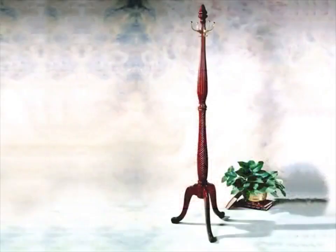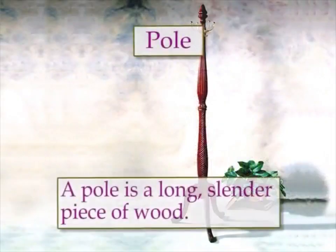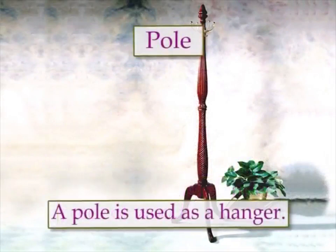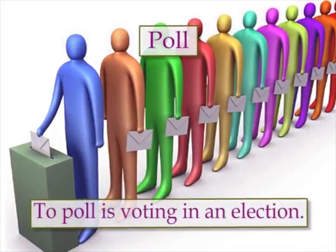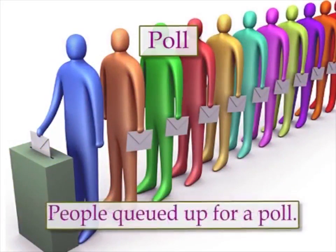Word 1. Pole. A pole is a long, slender piece of wood. A pole is used as a hanger. Word 2. Poll. To poll is voting in an election. People queued up for a poll.